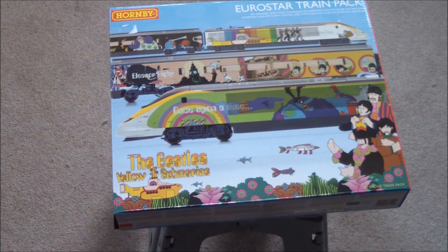Now, a bit of history about the 373s. So the class 373s, they were built by various different manufacturers. And they were built for the start of Eurostar services in 1994. And their design is based on the French TGV. Now, there were several modifications to ensure that the trains can work in the UK.